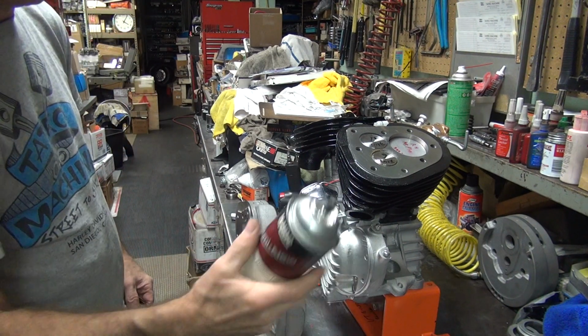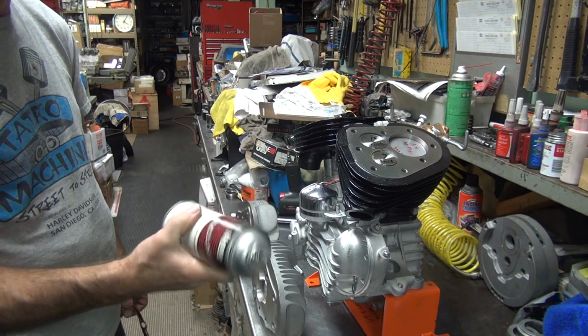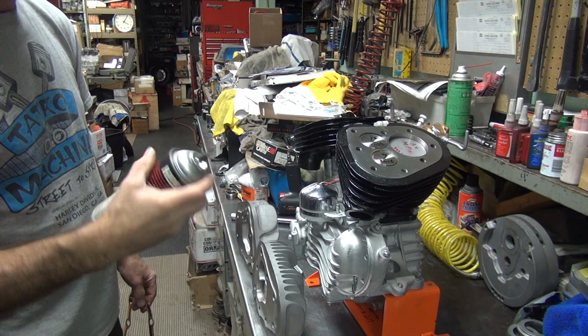Evidently, Mercedes used it on their exhaust gaskets in the 90s and early 2000s on their cars. Really? Wow. They have a spray-on paint to put on their exhaust manifolds. Because it works.